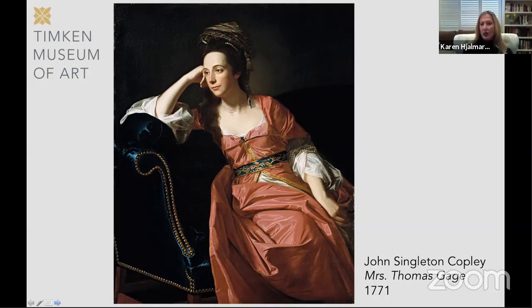And he captures this woman two years before the American Revolution. And Copley goes back to England, as does the Gage family. And for 200 years, this magnificent portrait was in the hands of the Gage family. She's beautiful. She looks introspective and intelligent.